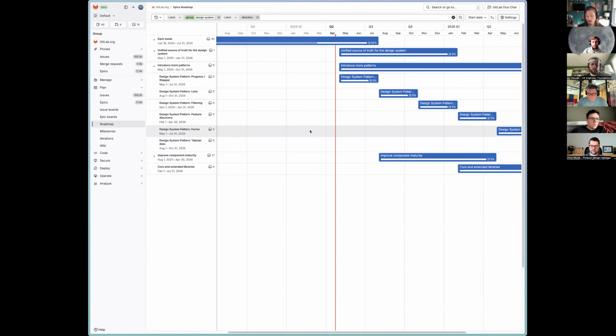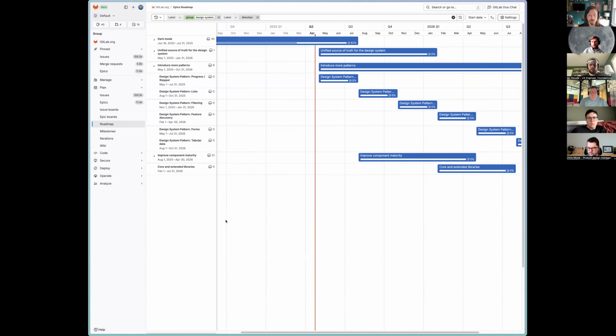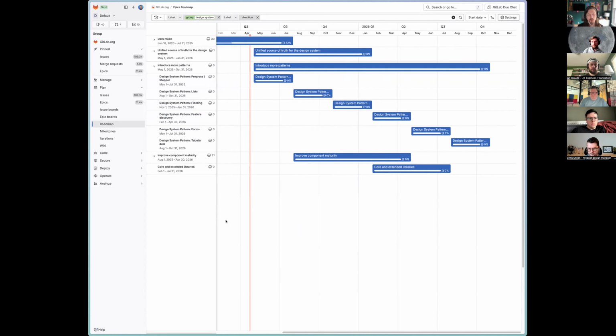Again, there will be more that we work on longer term, but some of the ones we're going to start with are revisiting the progress and stepper pattern. This is supporting, I think, a feature that the growth team might be working on. They've already got some of this in flight, so it felt like a good opportunity for us to partner with them. We'll also be looking at lists, improving our filtering patterns, feature discovery, forms, and tabular data. These are all much bigger than individual components, and we've heard folks saying we don't have great answers for them in the design system.